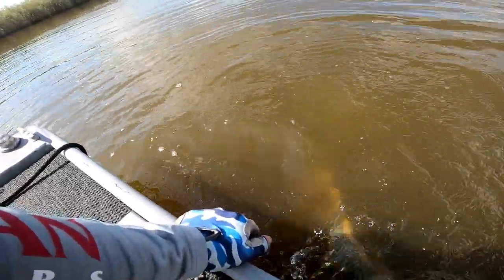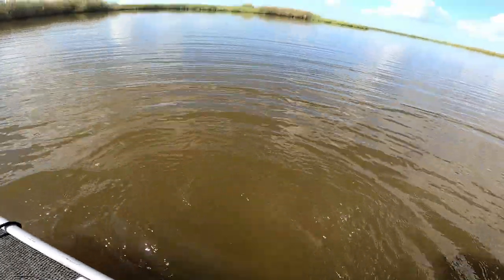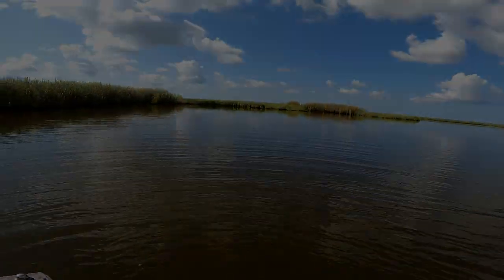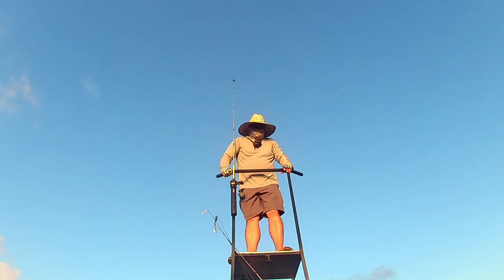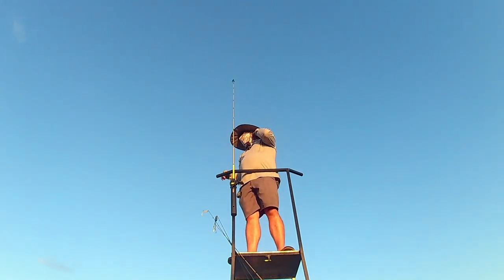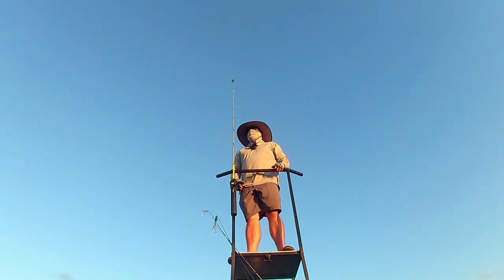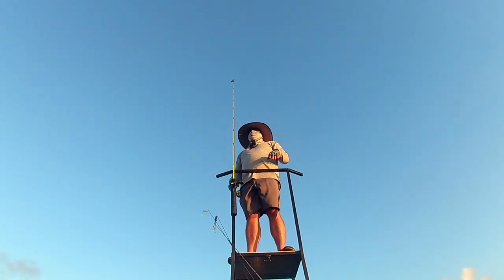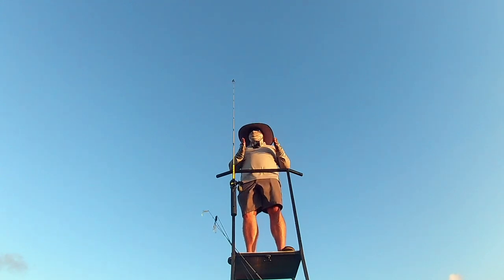Ready? There he goes. Beautiful. Sun's starting to come up, so put my face covering on. Get my fancy hat, my sunblocker hat. This helps with my forward facing sonar. So my forward facing sonar is up here seeing.